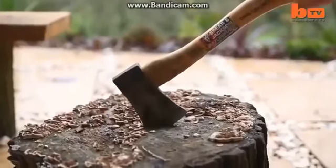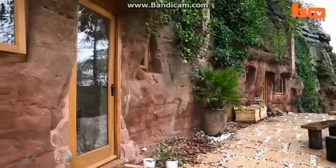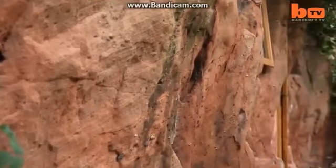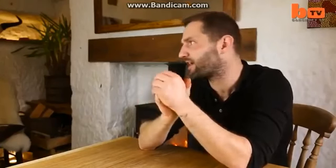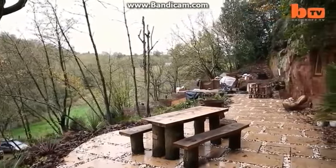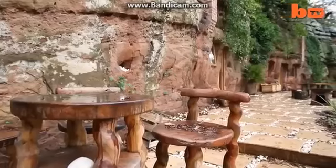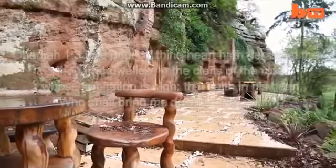In the end, I spent somewhere around about 1,000 hours, basically breaking rock, cutting rock, barrowing rock. It totaled somewhere around about 70 or 80 tons of rubble that I excavated out of this rock house by hand. And really proof of that is the whole of the terrace outside. So there's literally 100 square metres of terrace out there. None of that was there when I started, so that is all of the rubble that I've excavated.